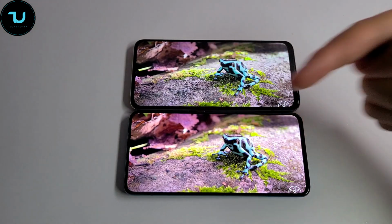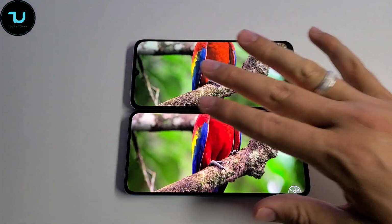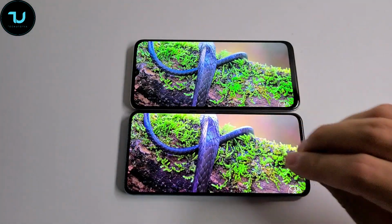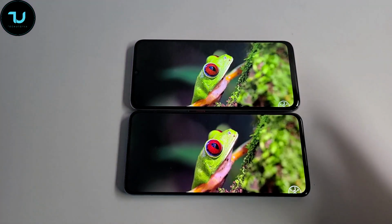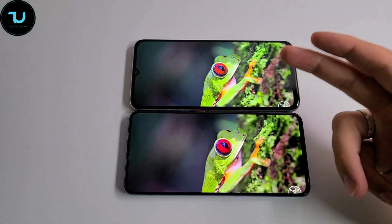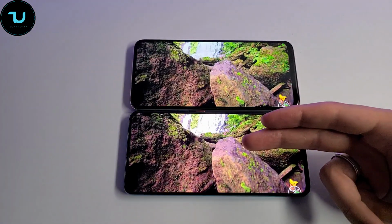And indeed, you can notice that the screens are different. You can see myself here, also the colors. The screen is also differently calibrated. The screen atmosphere, the color balance are just different with these two. Maybe it's from the AMOLED, from Samsung. They are AMOLED panels, but they are not the same. 4,300,000 to one contrast ratio versus 5 million to one contrast ratio.